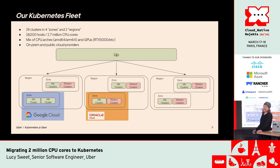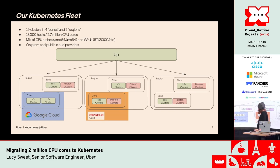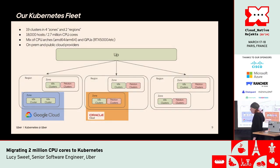So this is roughly what our actual platform looks like. A long time ago, before we moved to Kubernetes, this would have all been Peloton clusters across here, but right now it's a mix. This actually shows it half and half. It's more like 80%, 90% Kubernetes, 10% Peloton now. But we have a lot of stuff now. I think I just updated that number today, 2.7 million CPU cores across our fleet.